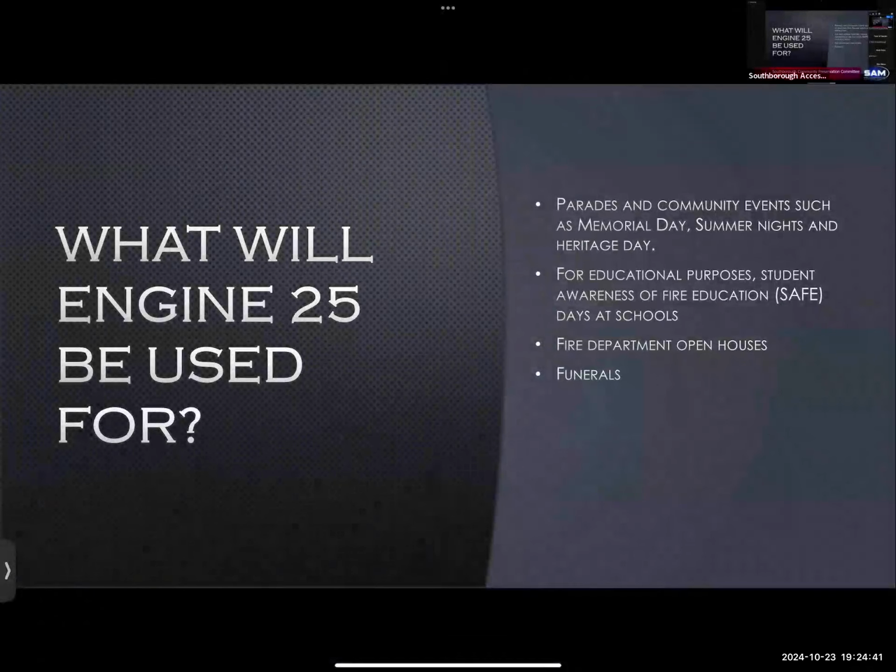So what we plan on using the engine for is, as everybody loves seeing fire trucks, parades, community events such as Memorial Day, Summer Nights, Heritage Day, educational purposes. We have a lieutenant in charge of safe education days, and she would be able to take the engine to those days and use it as a prop. Students will be able to touch it and learn about the history of fire engines, the fire service, how we've been doing it in Southborough.